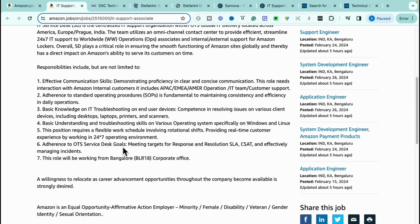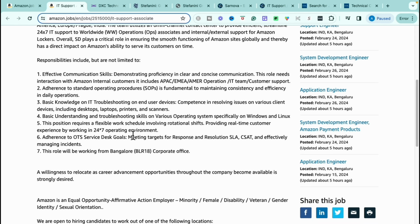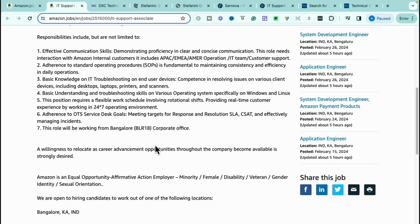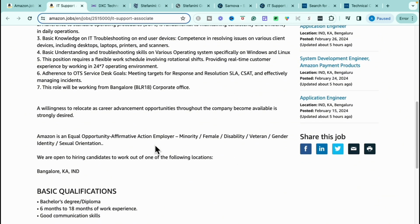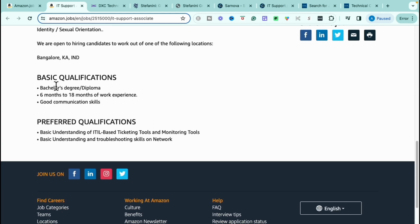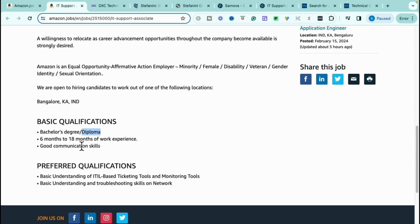And then the position does require a flexible schedule, rotating shifts, provide real-time customer experience by working in a 24/7 operating environment, meaning that they do provide tech support 24/7, but you'll have an 8-hour shift, but just know they're open and available 24/7. Now, more of the basics that they have here is a bachelor's degree or a diploma, like a GED, and then also 6 months to 18 months of working experience and having good communication skills.